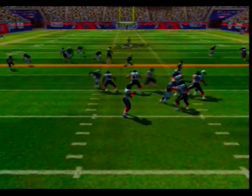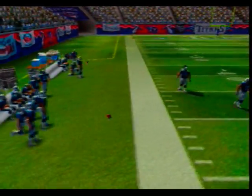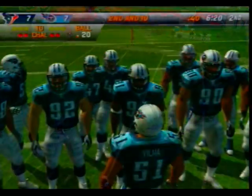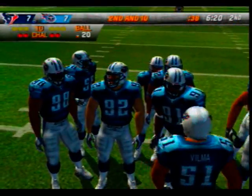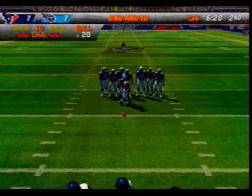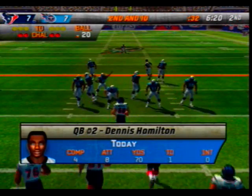Receives the handoff. Fakes the handoff. Deep throw. It's batted away. This guy throws one of the best deep balls in the league. He delivers it with touch. And he has the ability to drop it right on the receiver's outside shoulder on those deep patterns. Nice job by the defender to stay with the coverage. Waltz was the one they were trying to get the ball to.